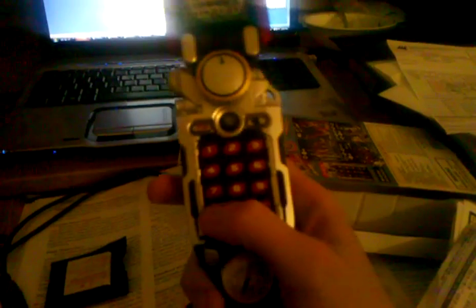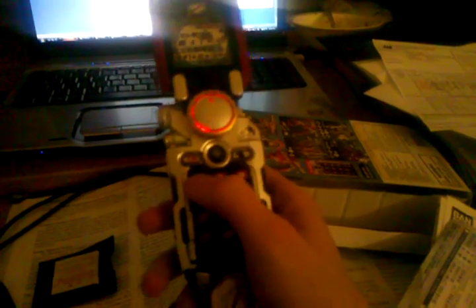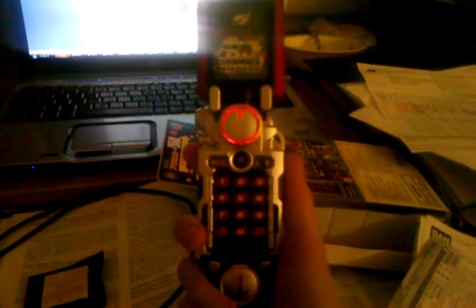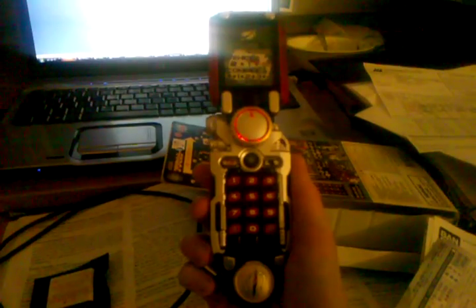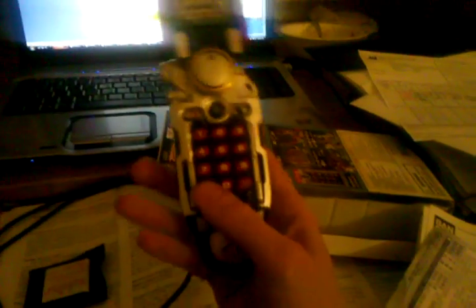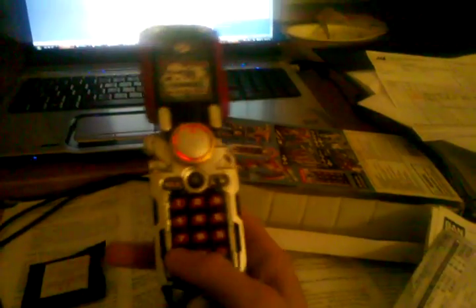It does that for all of them. I don't feel the need to go into all of them. But of course, you can also do Super Bouken. Nice sounds, again, love the variety. And of course there is Ultimate Formation.